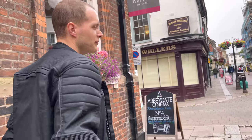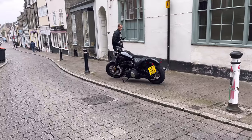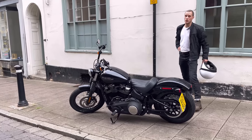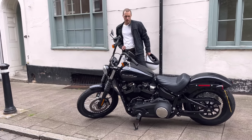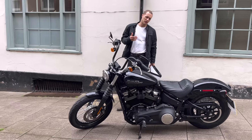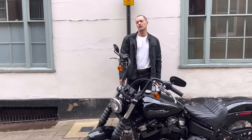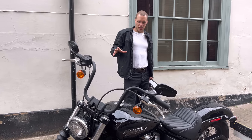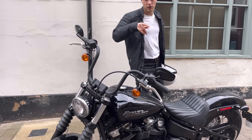Street Bob, a bike I really want to test. This is the 2021 Harley Street Bob. One of, I say this too much, I know, it's one of my favorite bikes, but it sounds so boring. Yeah, no one even believes me anymore. Perfect stance, mini ape bars, and have a look at the speedo.